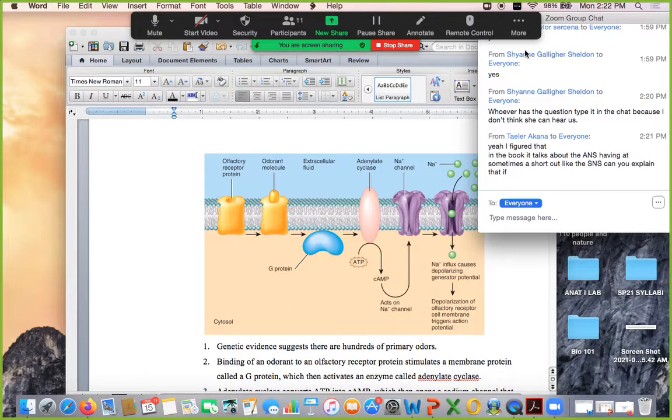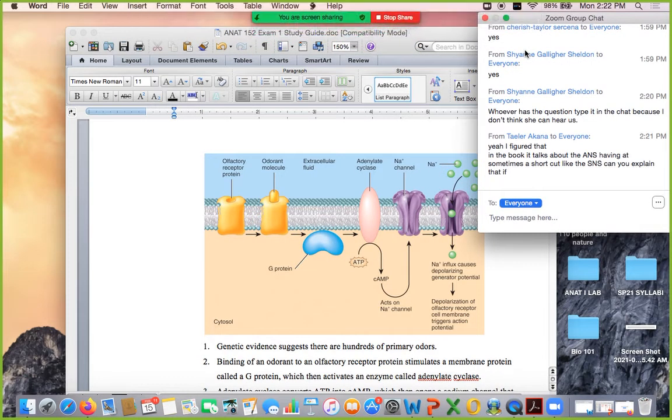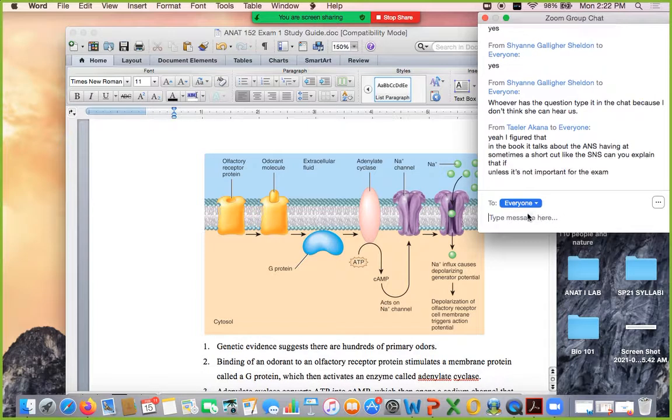Back to the chat. Sometimes a shortcut. Oh, it takes a shortcut. So that's not something I believe there's a question on the exam, but yes, there is a way that instead of relaying information all the way up to the brain, it will relay information through the spinal column to kind of like a secondary command center that then just sends that information back down and out again. So it doesn't actually even have to bother the actual control center of the brain. But I don't believe there's a specific question on that.